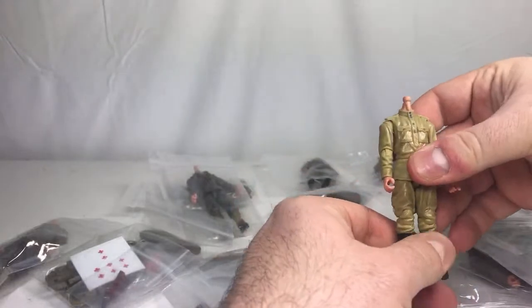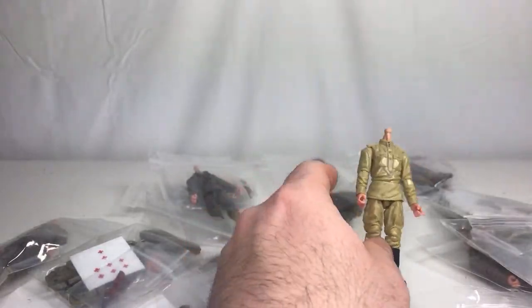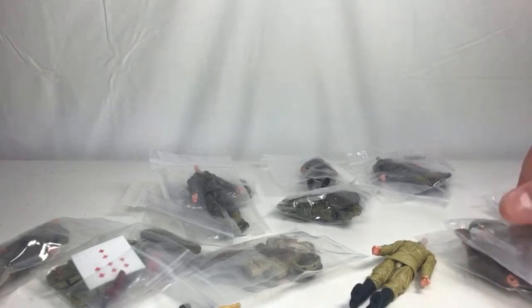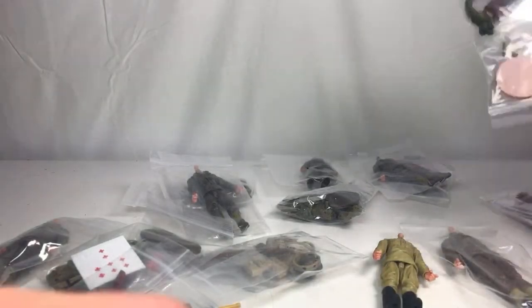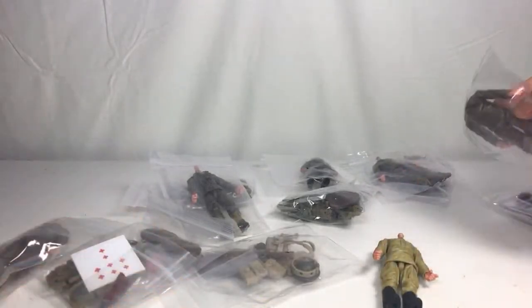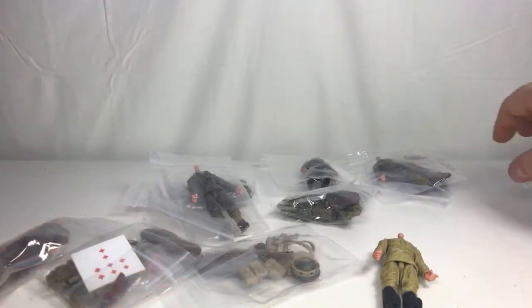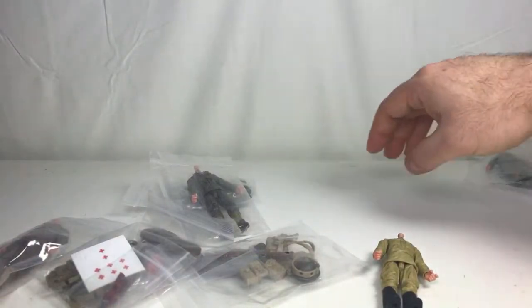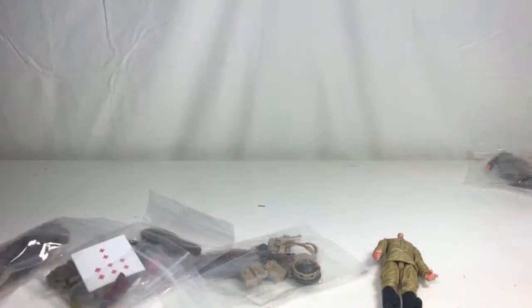So I got one Englishman here, and I'm going to have to leave you guys for a second because I have to go get an energy drink. But for now, we're going to start off with the medic, because I'm really excited about that. That and the Windtalker. So we'll put all this stuff aside for now, so we can focus on one thing at a time.